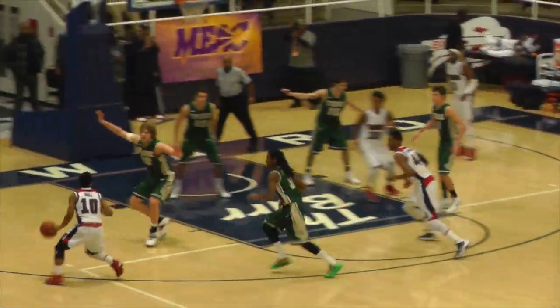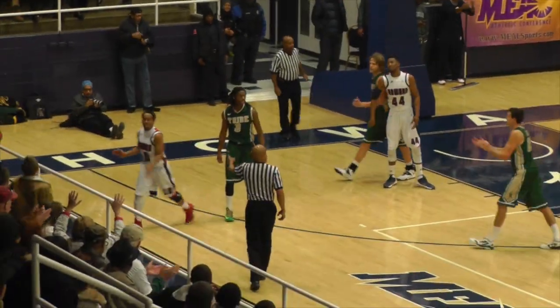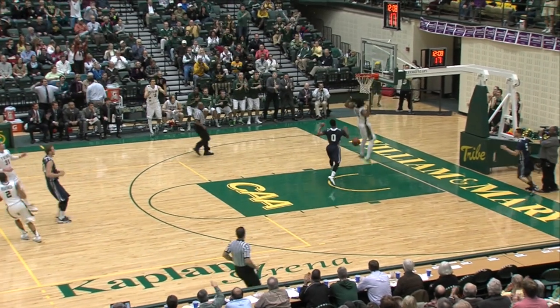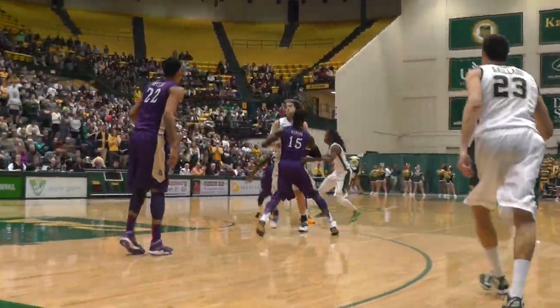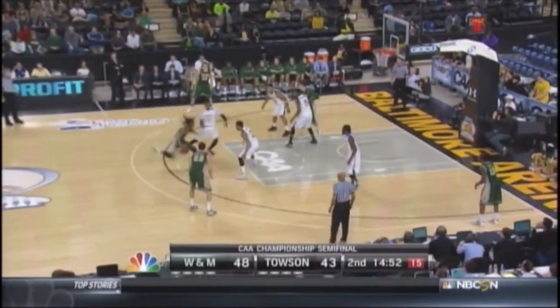Leon Hill out front, angling to the left side, being chased by Marcus Thornton over there. Stop to pop. Marcus blocked it out of bounds. Averaging almost 19 a game.